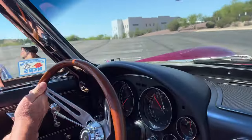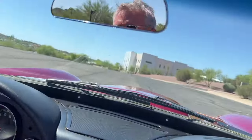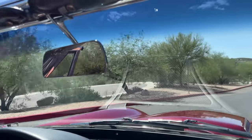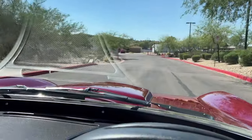I shouldn't do this, but... I don't think I've ever done that on purpose before in somebody else's car, but well, probably my parents. Yeah, that's probably true. Anyway, getting back to this Corvette.